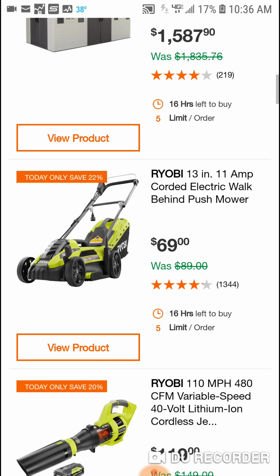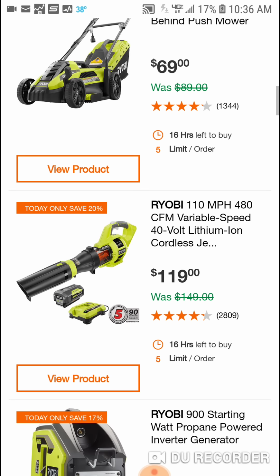All right, Ryobi. I mean, right here, $119. This is the 480 CFM, 110 mile per hour blower. It's not bad. It doesn't feel as powerful as the numbers here. I'm going to be honest with you. And the big issue with this blower is that it's very heavy. But, again, a great way.